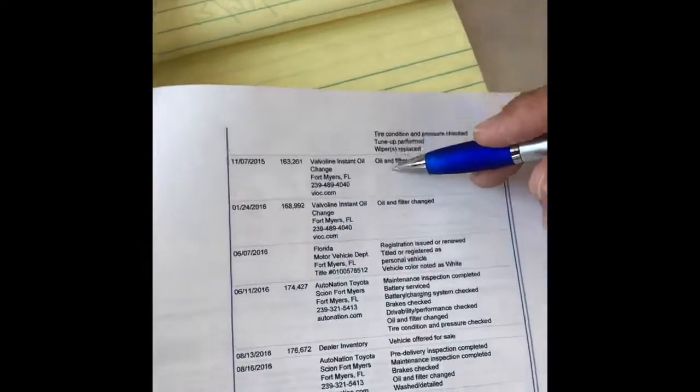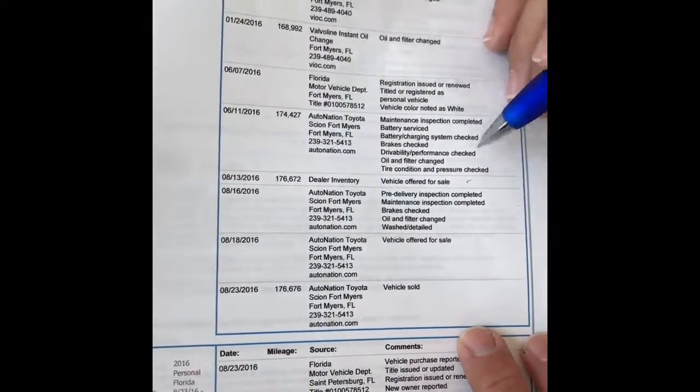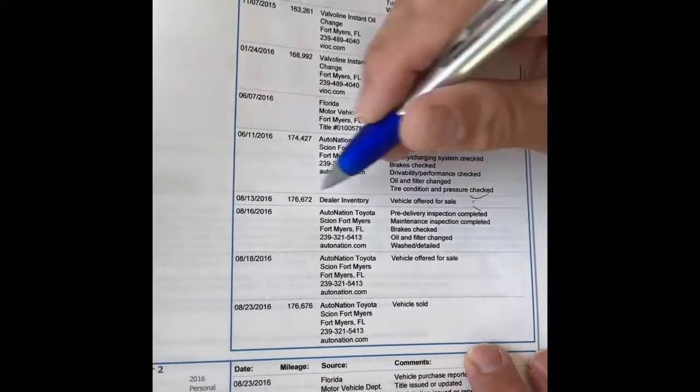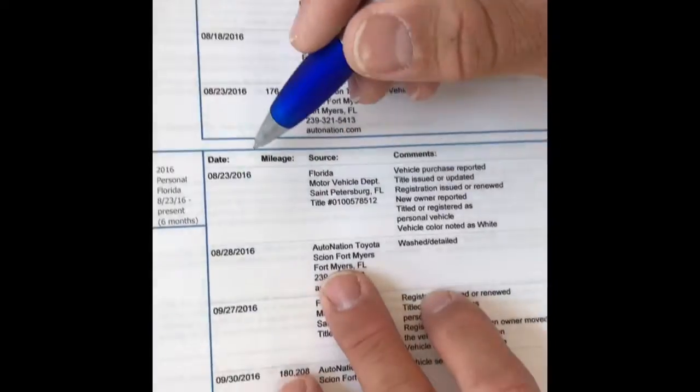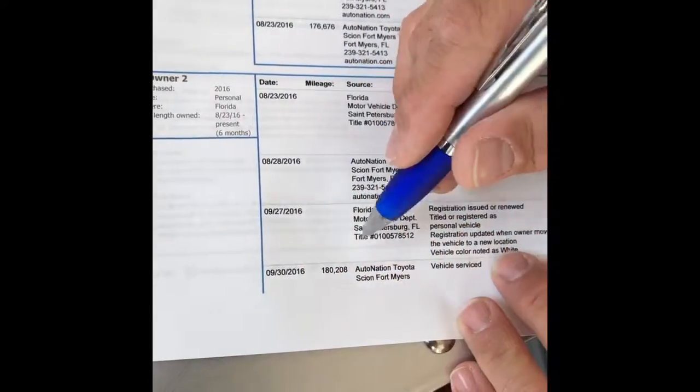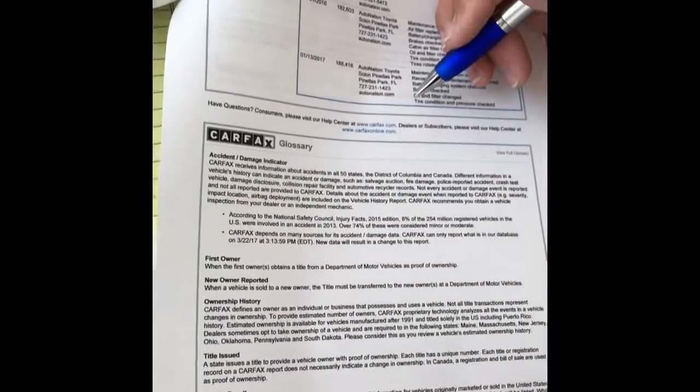So as we're rolling through everything, good consistency of everything. The vehicle was offered for sale right there at this point. We can see that as we're rolling through everything. Second owner, that's me, I picked it up, had the servicing done properly, still had all the servicing done at Toyota and everything like that.